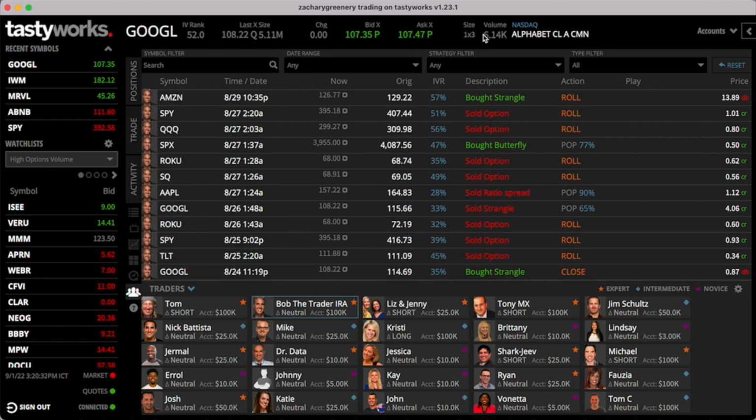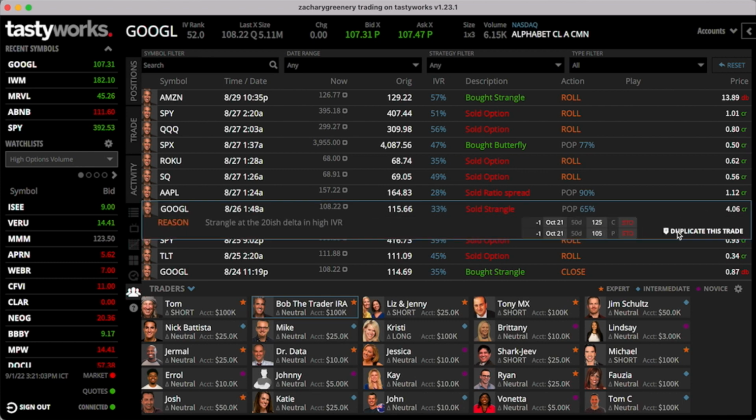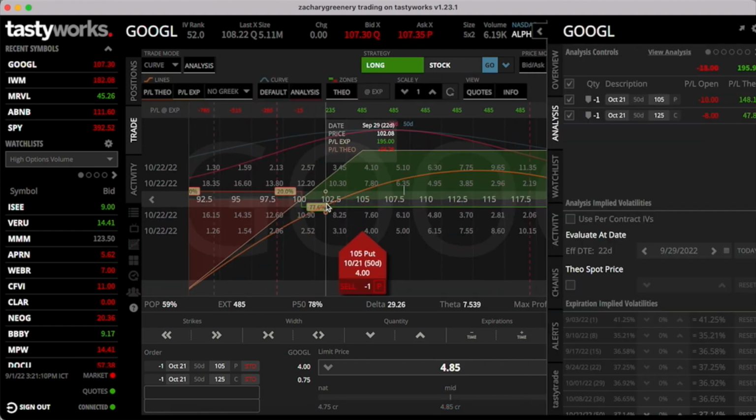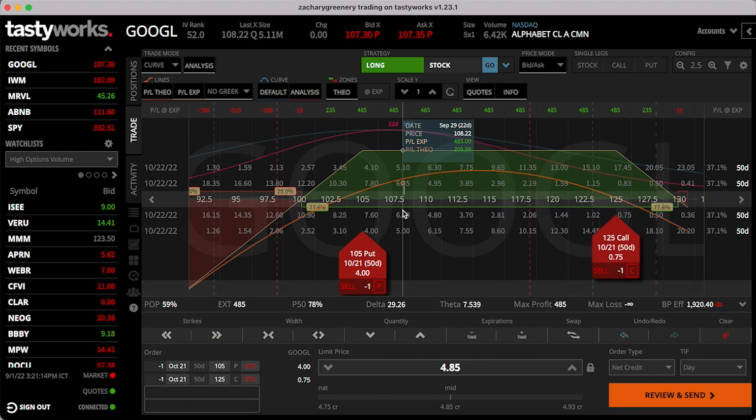That's what I mean. Another good use of the follow page is just to go through trades the team has done in the past. And then you could try to see if any of those trades moved against them, but you agree with the placement of the trade in the first place. So for example, going in here, Tony made a trade on Google on August 26th, and he got a $4.06 credit for selling a strangle. If I duplicate this trade, I can now get a $4.85 credit for the exact same trade he made just a few days ago. So if I agree with the assumption on his trade and the reason he made it, then it would be a good trade. I could duplicate this trade or make small modifications to it and have a better cost basis than he does now.